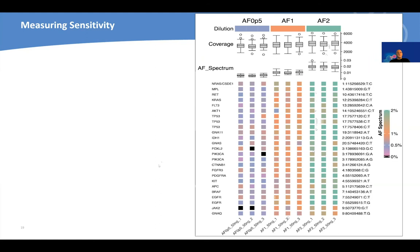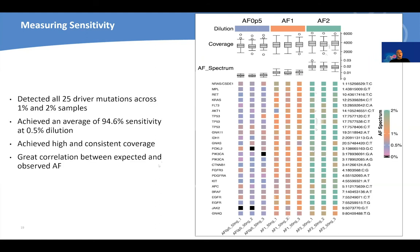So the takeaway from this experiment is that for the 1% and 2% dilution groups, we detected all 25 driver mutations for a sensitivity of 100%. In the 0.5% dilution group, we achieved an average of 94.6% sensitivity across the 3 replicates. And generally across all dilution groups, we achieved high and consistent coverage, as well as great correlation between expected and observed allele frequencies.